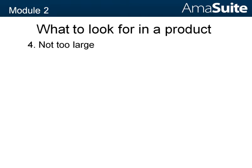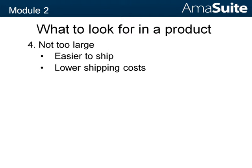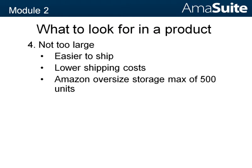Now the other factor too is not too large. So again, this is easier to ship when it's not as large. It's also going to be lower shipping costs. So again, your per unit order cost will be lower. And then also the main reason why is that Amazon has an oversized storage max of 500 units.